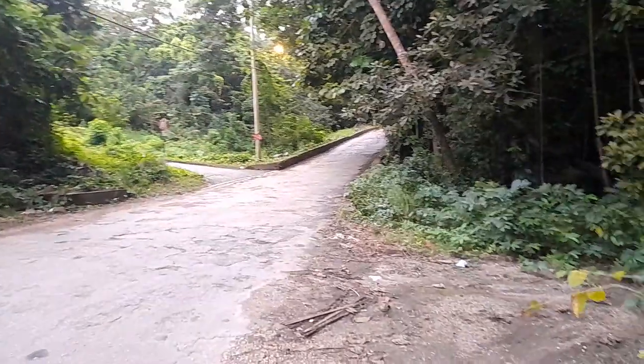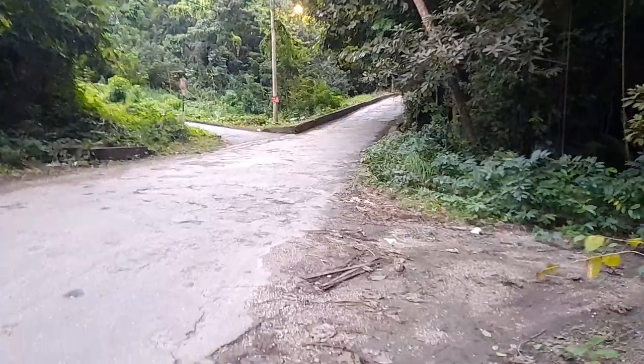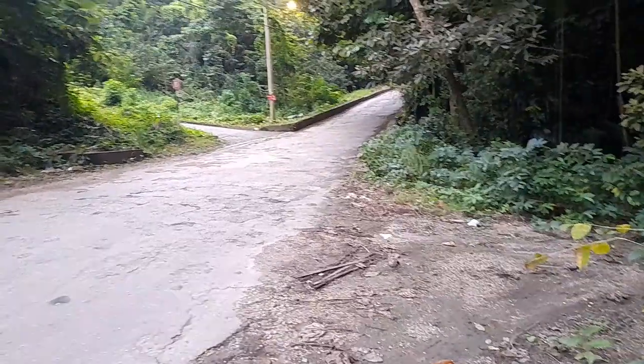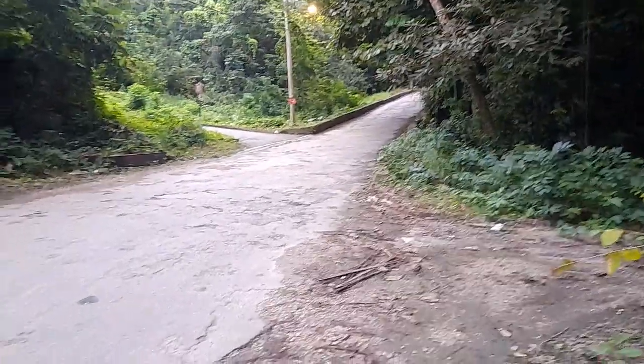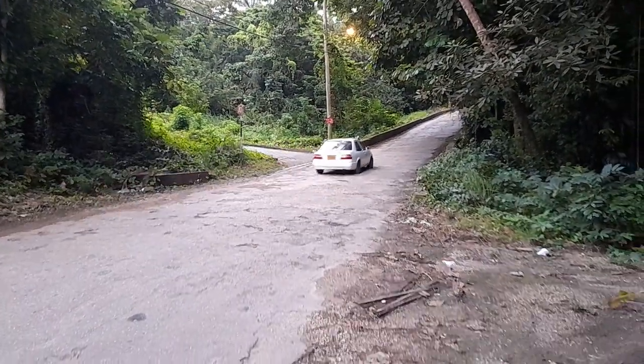And by the way, St. Thomas is the parish that is filled with gullies here in Barbados. They have Stony Gully where I am now. They have about Schmahaw Gully, which is further up the road, which is another famous gully, a property of the Barbados National Trust, which was once a collapsed cave.